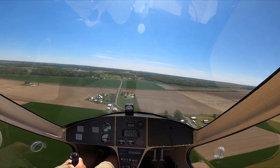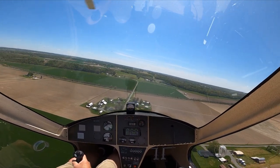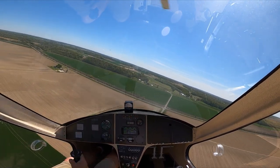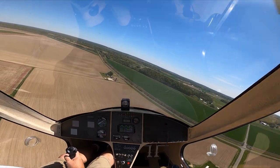So if you get a pretty good crosswind, you can negate most of your crosswind, and they say that for a short distance landing you can actually come in at a 20 degree angle to the runway and negate most of your crosswind. Makes it a lot easier to land.